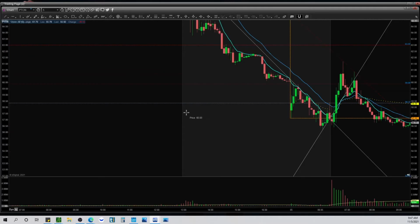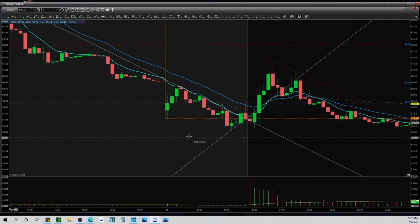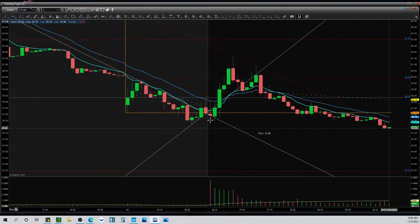So let me actually make this bigger so you can see. So here's the pre-market. And I would have gone short under this level because this would have been a back test of a previous pivot, and then a continuation lower would have showed weakness right away. So this actually ended up happening later. Since we blew through this, we ended up just chopping about in the first hour of the day, which would have been really tough.